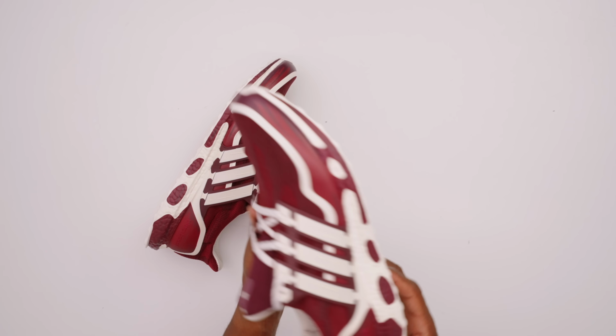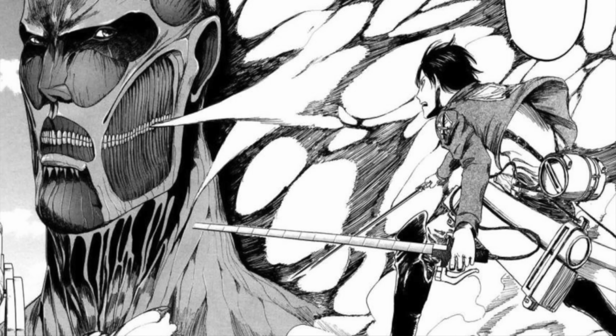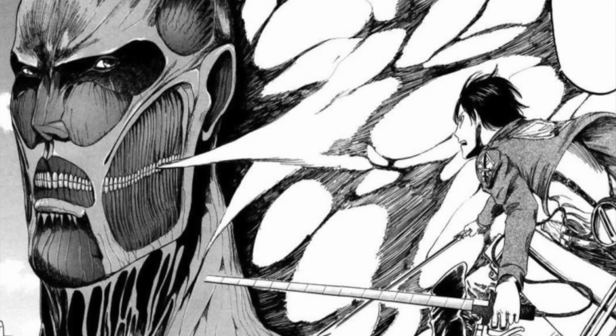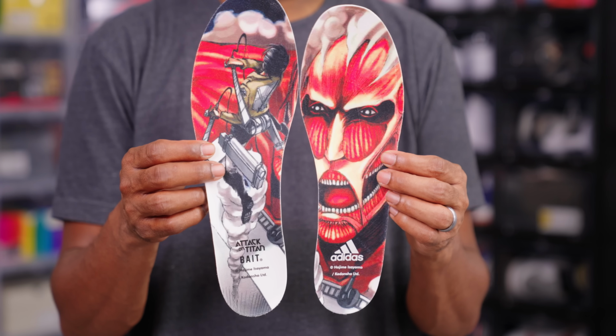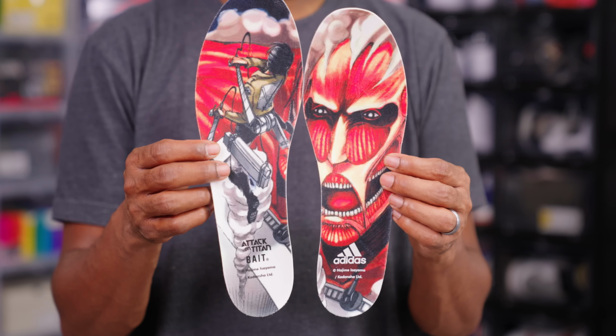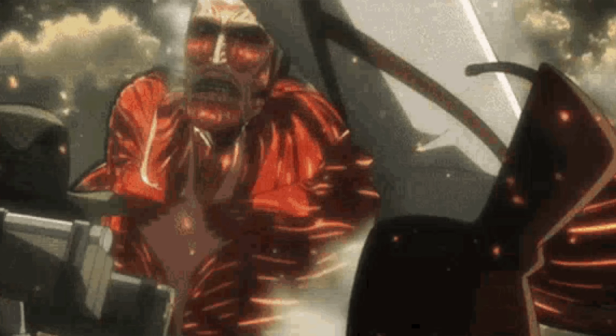So BAIT teamed up with Japanese publishing company Kodansha for this Ultra Boost, and it's based on the hit manga and the anime series Attack on Titan. The shoe is an homage to Colossal Titan, arguably the most visually striking and disturbing character in the entire series. If you've only heard about Attack on Titan casually in short clips or memes, the Colossal Titan is the one that I would say immediately grabbed your attention in a, oh wait, what the hell is that giant monster with exposed muscle tissue and bones? Please get that away from me kind of way.